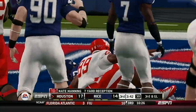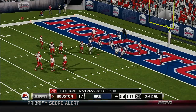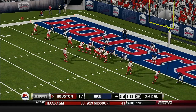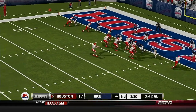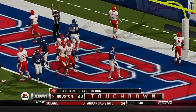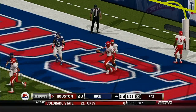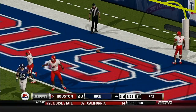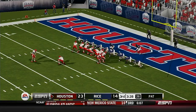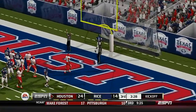And he's taken down at the 2-yard line. Gain of 7 yards. That makes it 3rd and goal. Houston is up a field goal. Touchdown, Houston. And he adds the extra point.